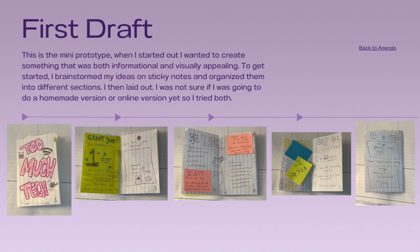So here we can see, at this point, I wasn't really sure if I wanted to do a homemade version and do more printing, or if I wanted to do it all online. So I tried both. And here you can see I had a little title, Too Much Tech. I had the beginning with accolades for good job on starting. And then I had a science portion, the detox portion. And then the back was pretty much talking about some reflections and big topic things.